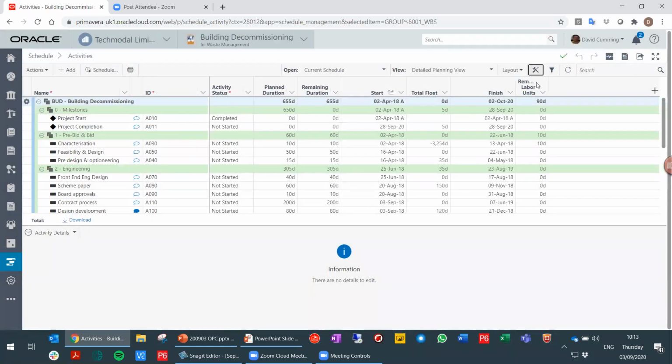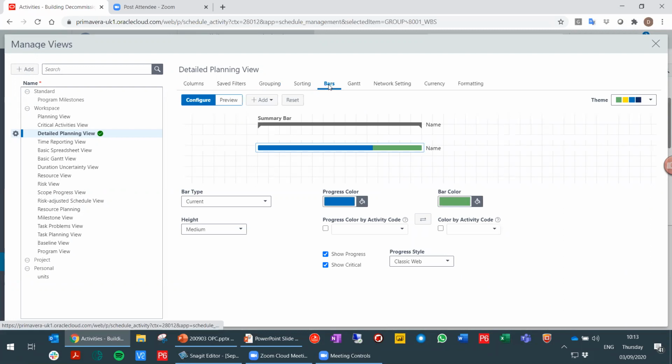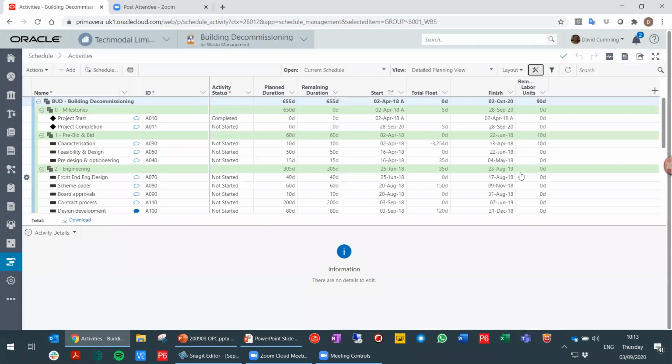Just to go back into there quickly, everything is in one place, so all the aspects of grouping, different colors and themes, sorting, the bars, the Gantt chart, everything is stored within the one view rather than having to go into different parts of the application or different parts of the window. So we've got our remaining labour units in there now.